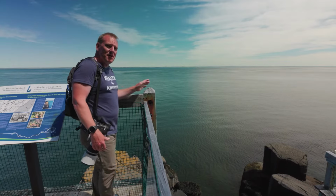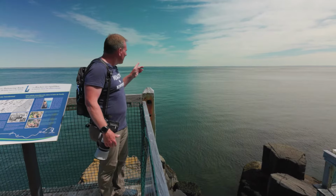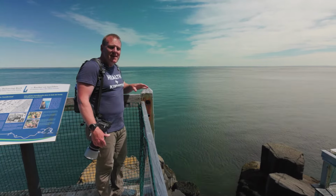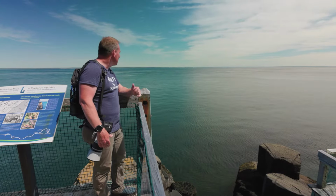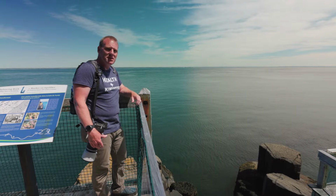Well, this is St. Mary's Bay, and across the water, mainland Nova Scotia. If you want to know exactly where we are, well, right across from us is Weymouth, Saulnieville, and Church Point.